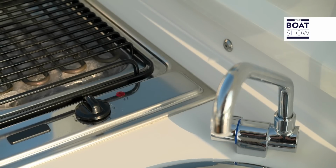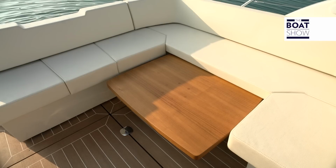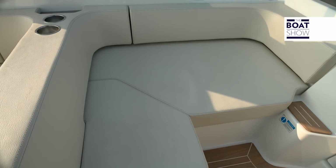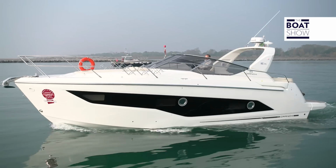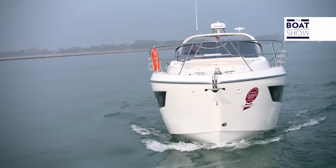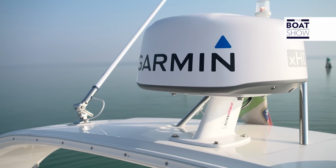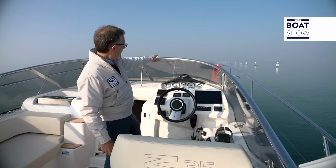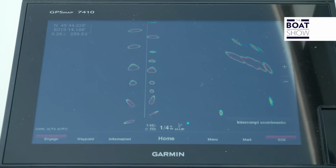The cockpit is furnished to accommodate six people quite comfortably. If you want a nicer sunbathing area, you can lower the table and add a cushion. The ladies can also sunbathe near the captain. The roll bar serves as a place to hook the awnings that cover the cockpit for the night, and also to provide support for the antennas. And installed on the roll bar is the latest generation radar unit. See how it works. Observe the buoys surrounding us in the canal. They can be found even here on the screen, extremely clear to read.